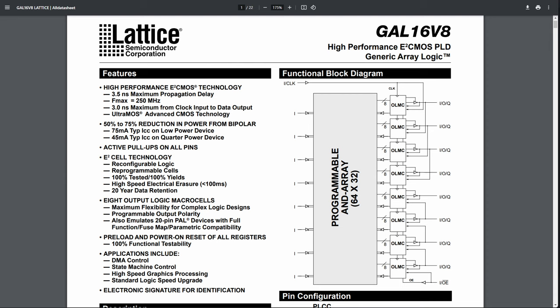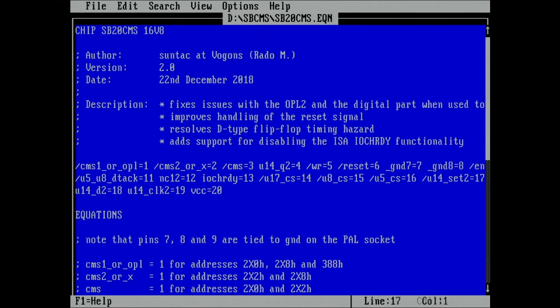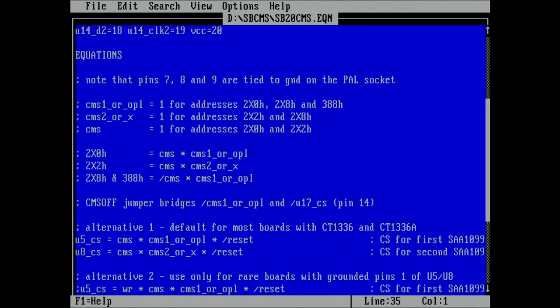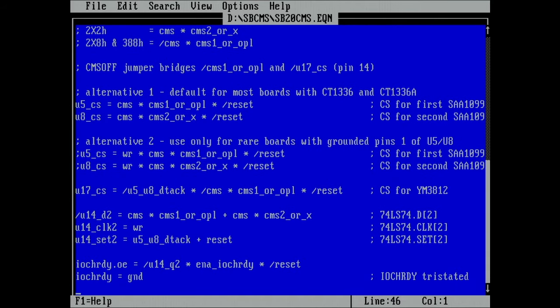The GAL chip is a programmable chip that executes logic operations. Those operations, also referred to as equations, can be stored in a simple text file, which then needs to be compiled before they can be written to the chip. Here you can see what Sontag reverse engineered. If you don't understand what is going on here, then you're not alone. Luckily, we don't need to understand it to use it.